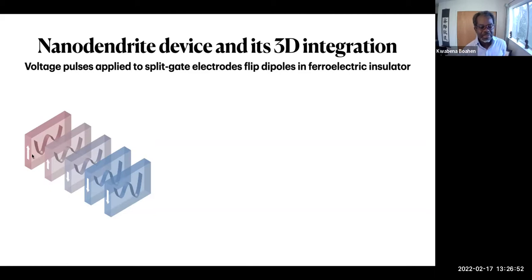The idea is to place these capacitors close enough to each other such that the dipoles here also tend to align with the dipoles in the next capacitor. In other words, the fields they generate fringe over that distance. So this red one is the one we've just flipped, and we've also flipped this one. We gave this one a positive pulse and he's sitting here, which corresponds to the positive polarization. Then we gave this one also a positive pulse, and he's sitting here, corresponding to positive polarization.